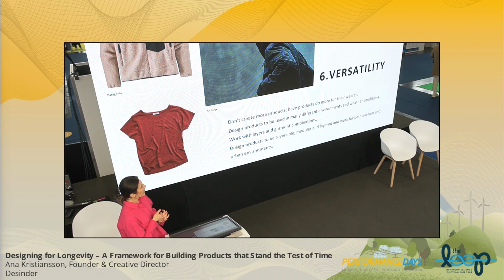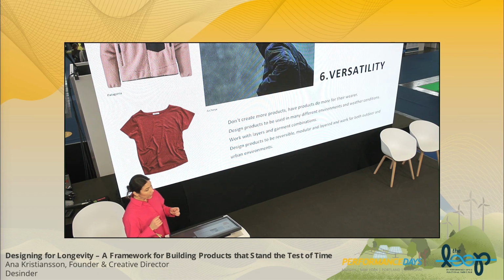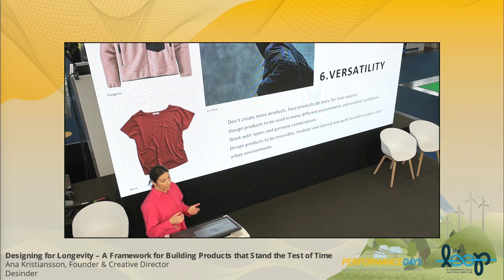Design for versatility. Here we want products to do more instead of having people buy more products to do only one certain thing. So design products to be used in many different environments and weather conditions, because like a rain jacket, the rain jacket can be used sometimes even more on a commute than on a hike. But the style is appropriate for both urban and mountain outdoor environments. So have this in mind.